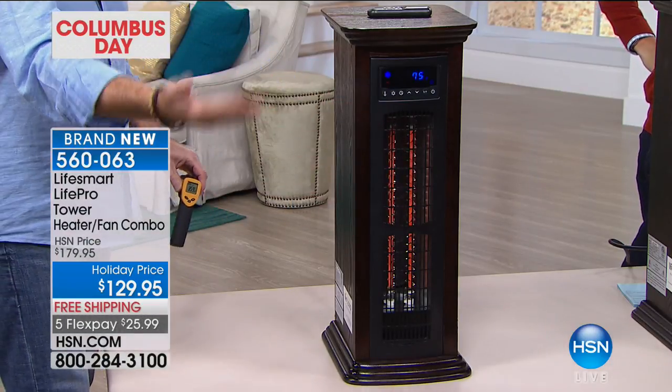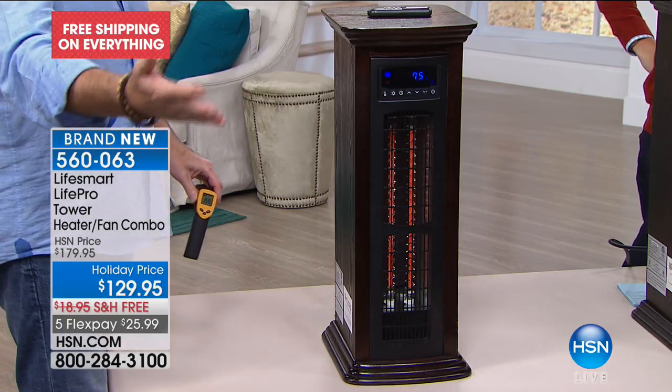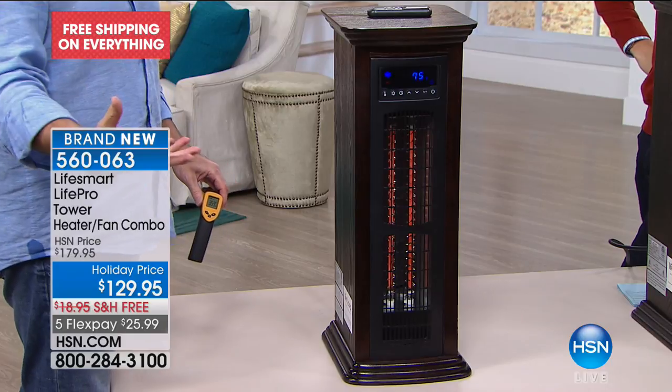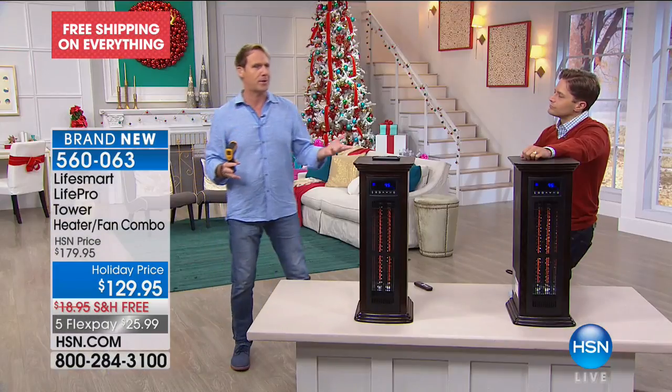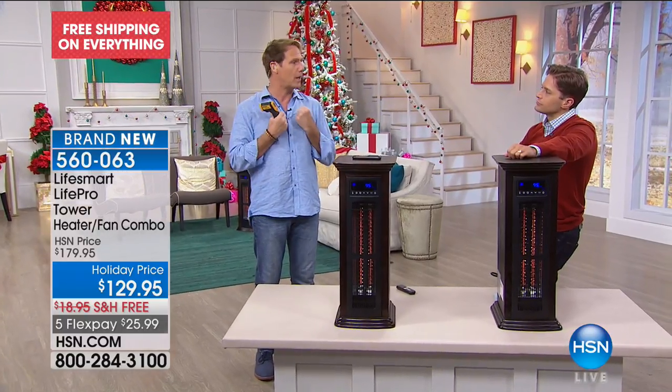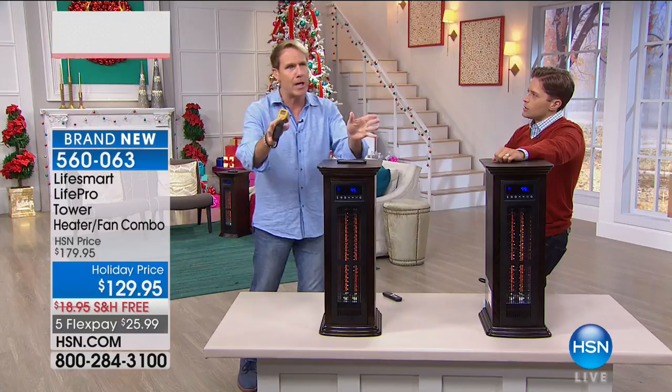So if it's the cat or the dog or the kids playing around on the carpet, or if it's you sitting in a chair or you sleeping in a bed, it heats you just the way when you go outside, and you could be in the middle of the dead of winter and you go outside and you feel the sun. It warms you to the core because it heats objects, not the air in the room.